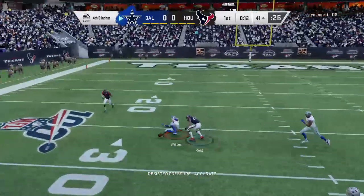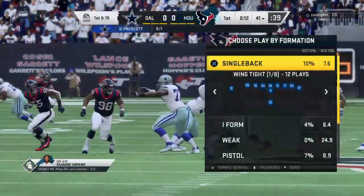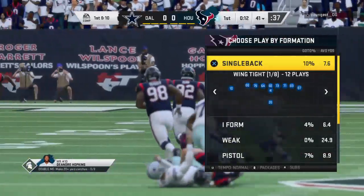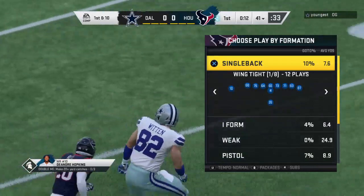Looking to throw. Prescott. And that is going to be incomplete. The Cowboys here unable to convert on 4th down. And this Texans defense stands tall.